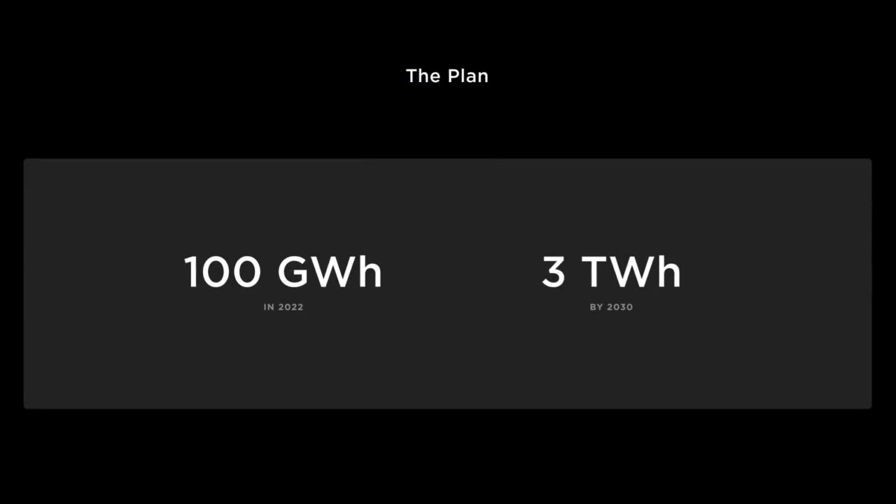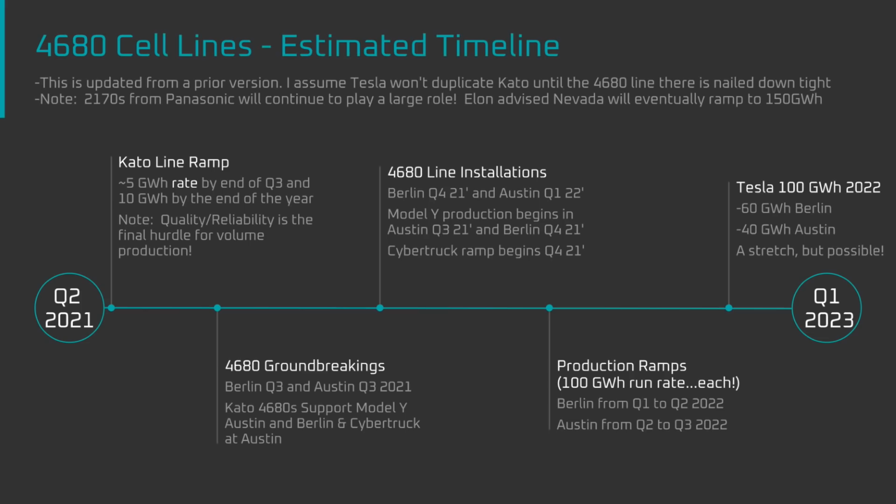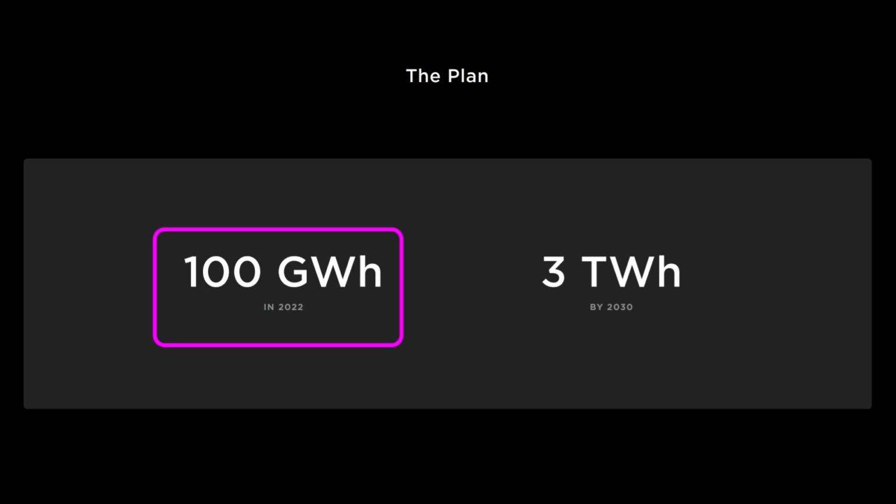On Battery Day, Tesla claimed they'd hit 100 gigawatt-hours of cells produced in 2022, and I've just explained how they might do that. Can Tesla actually do this, and what would they do with all of those cells? As I said in prior videos, this number left me gobsmacked and it seemed over the top.